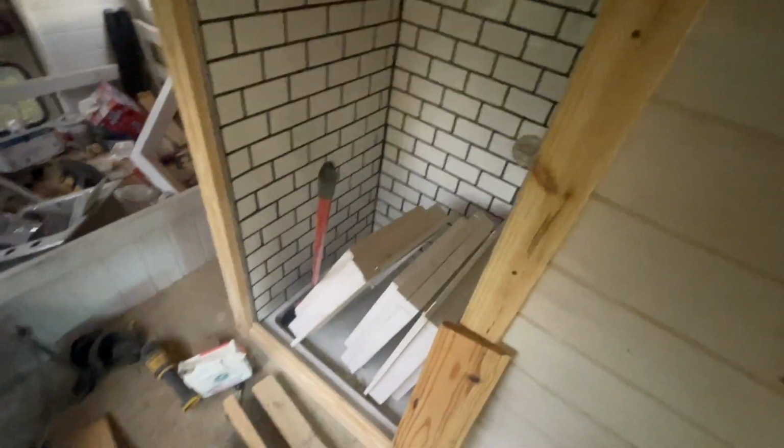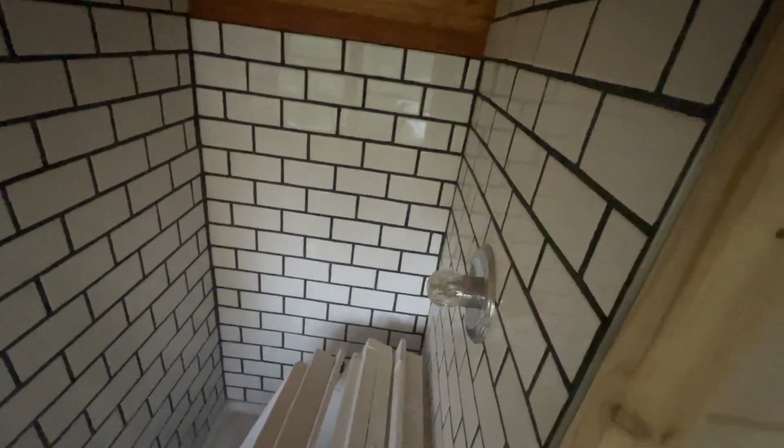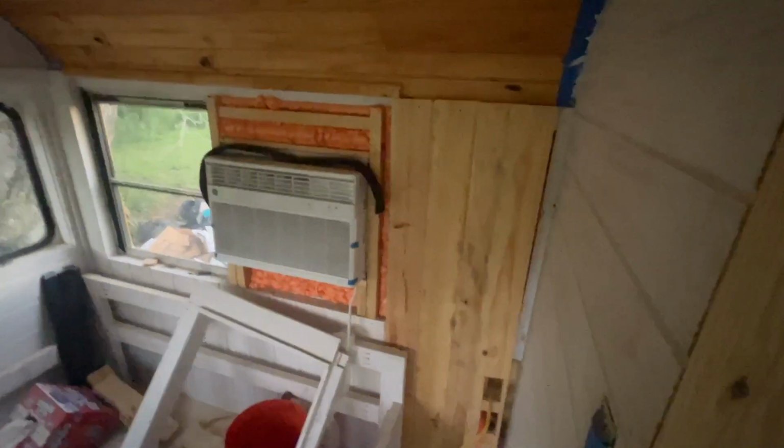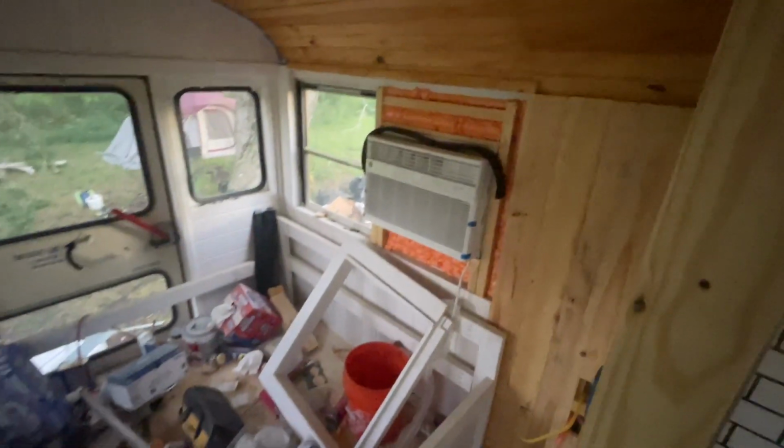I've got windows stacked in my shower, but I built out this trim work for the shower as well today, as well as got my shower handle installed. And I even started covering this back wall up, but it's pretty dark in here and I can't really see my pencil lines. I'm calling it a day.